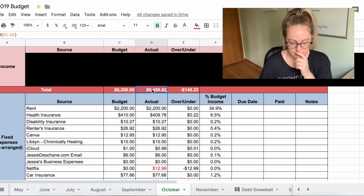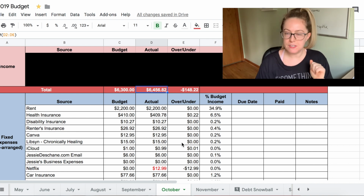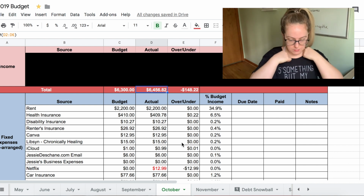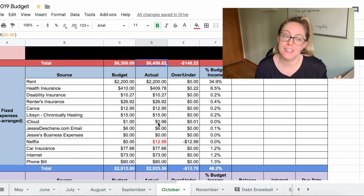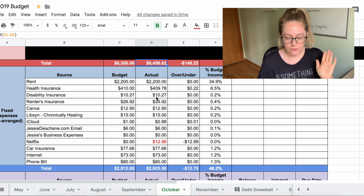As you can see, we were like $150-ish over on income this month, which was great. Obviously, we had a little bit more income come in than we were anticipating in October, which, if you guys have been watching the channel for the last few months, any extra income is huge for us. So that's been really helpful.